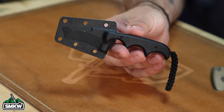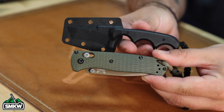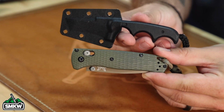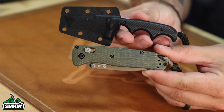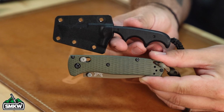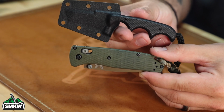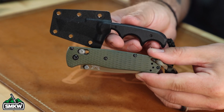And let's look at a size comparison. Let's look at that versus the Benchmade Bugout. So that's a nice size comparison right there. It's only slightly bigger than a Benchmade Bugout entire package, and it actually weighs just a little bit less. So, I mean, take that in.